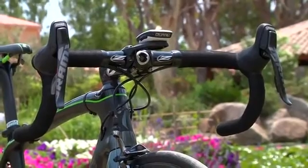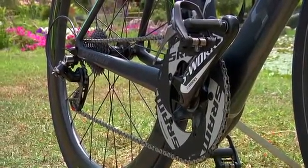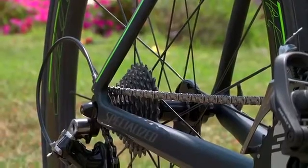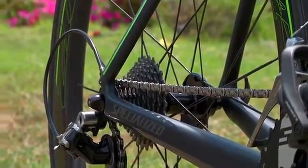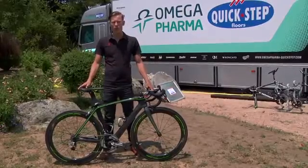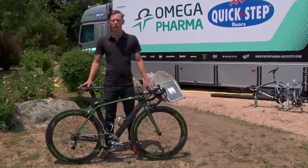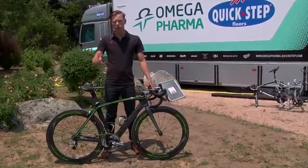Now, this bike is part of, like I said before, the Specialized Edition program, which is all about cherishing some of the riders that have been great with the Specialized brand. Mark Cavendish has been riding this for most of the early season. We've also got a few other riders like Vincenzo Nibali and a few others that might be unveiled here later in the week at the Tour de France. So keep your eyes open for those.